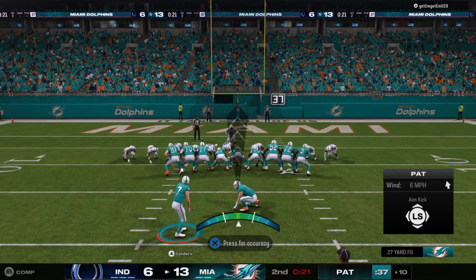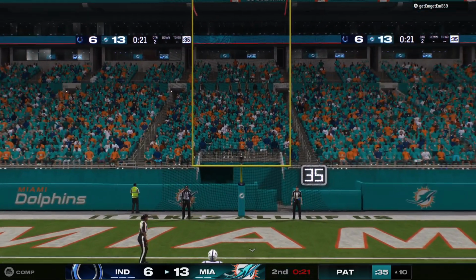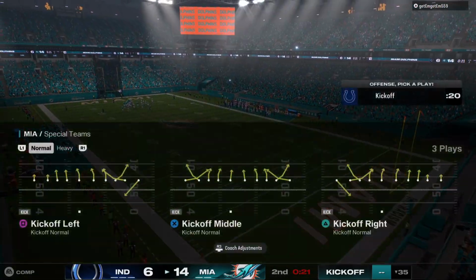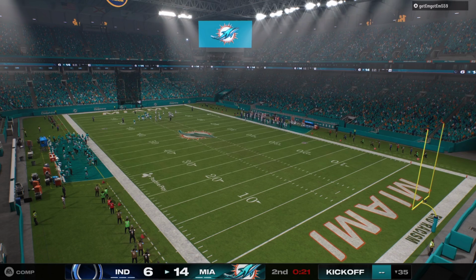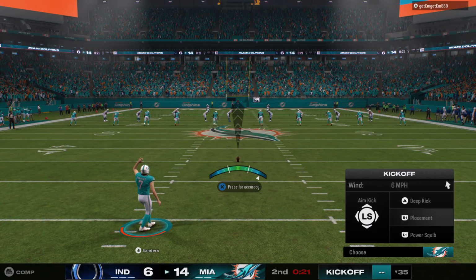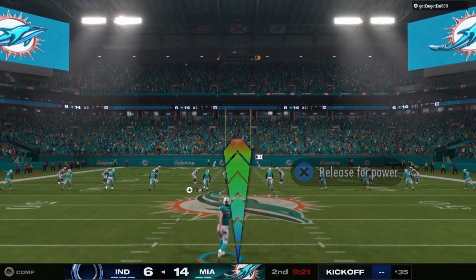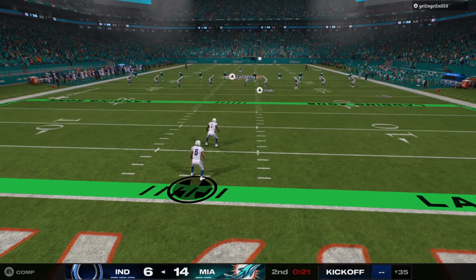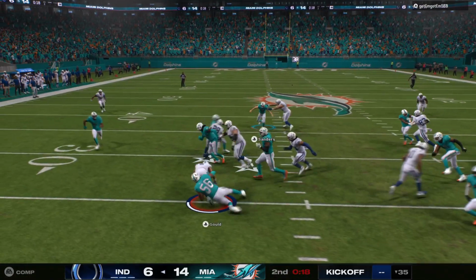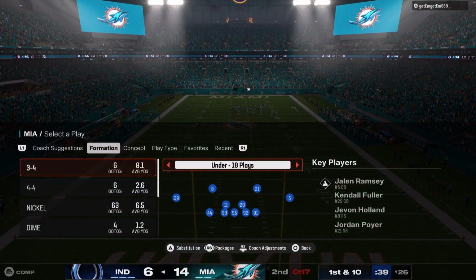Now another shot here at the PAT. And it's up. It's good. Our score 14-6. Now after the touchdown, ready to kick it away is Sanders. And he'll take it up past the 25 to the 26-yard line.